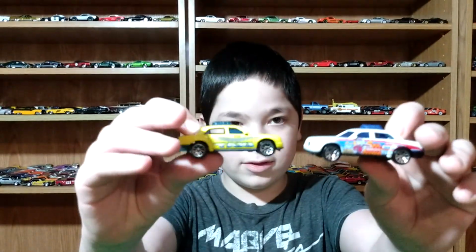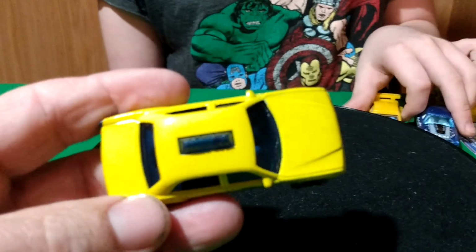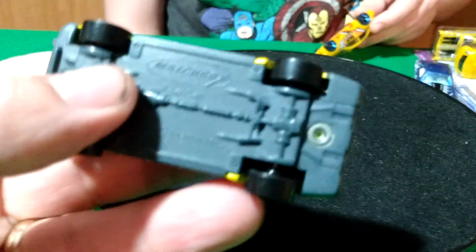Welcome back to another video, and we're doing taxis. We're gonna do some taxi cabs here, a bunch of different cabs. These are Matchbox, and they're kind of just fantasy taxis or fantasy cars.